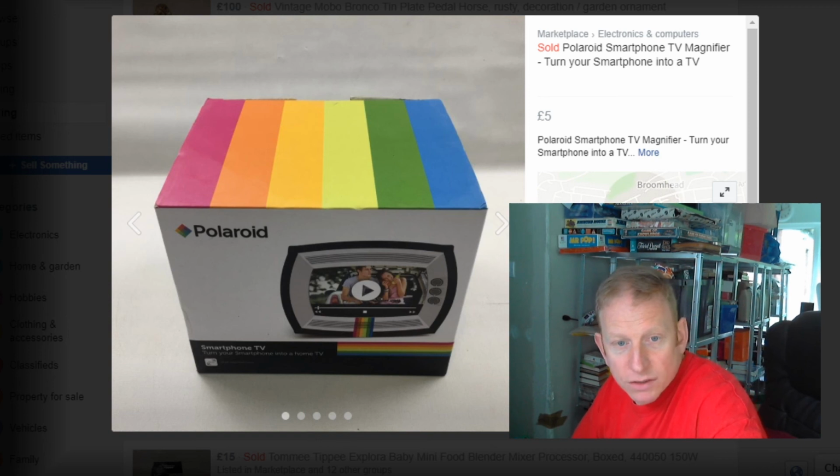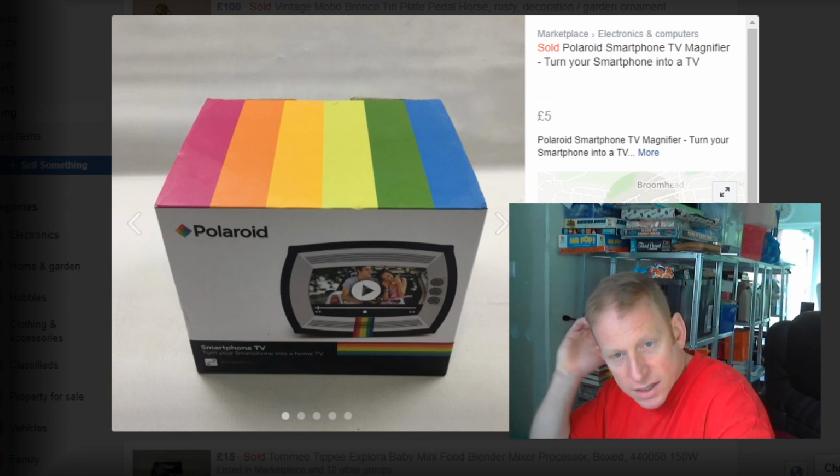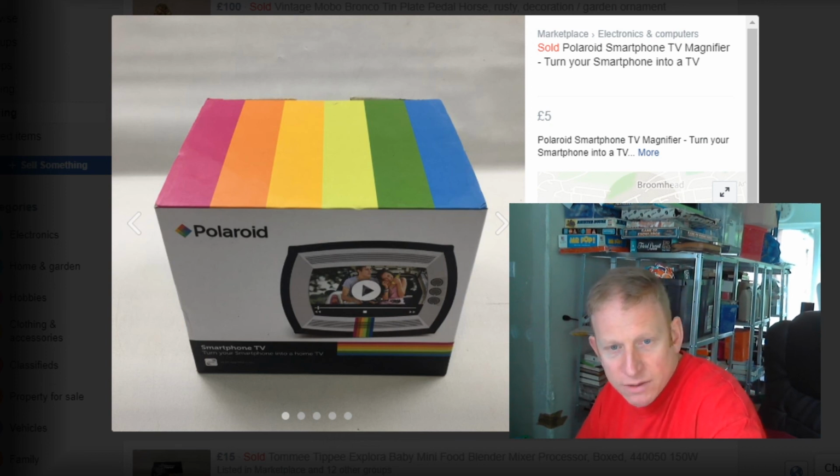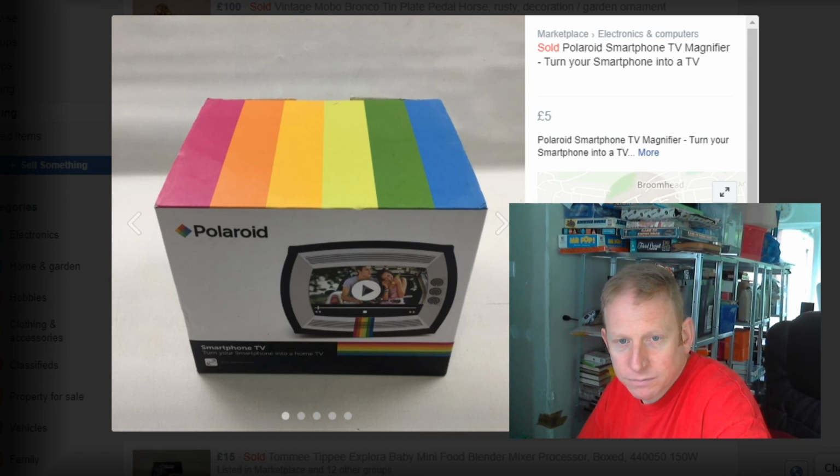This was an item that I got from my contact. It came as a part of a bundle. It's not really worth a lot. They sell for about £8 delivered on eBay. It's basically a cardboard cutout that you put your phone in, and it magnifies your phone to create a little TV effect thing. I decided to stick it on Facebook for £5. It was brand new, and it sold pretty quick, and I was pleased to get rid of it.